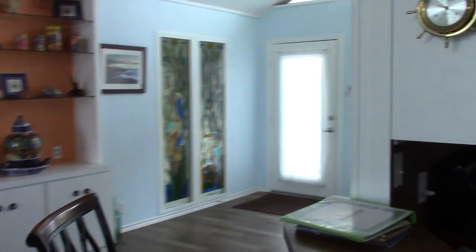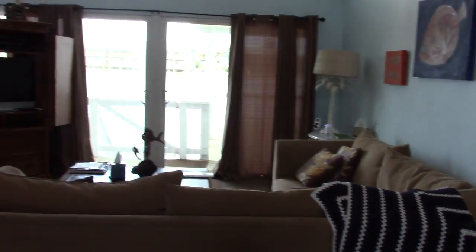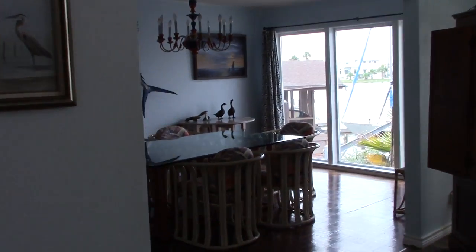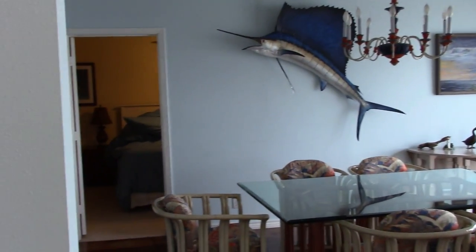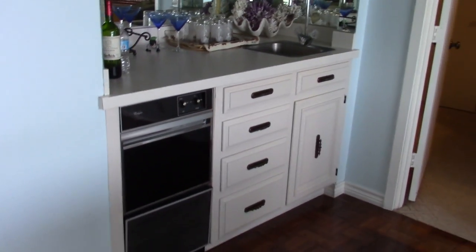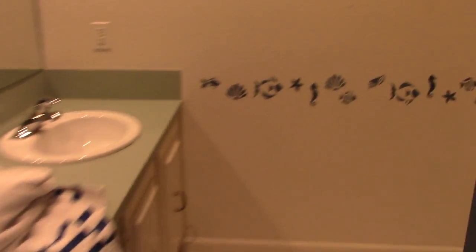Now this property, just a little history on it, it was inherited, and the person who inherited it, they do not get down here very often. So they have it on the rental pool and they're entertaining selling it. So here's your dining room area. Your wet bar. We have one bedroom here. So there's actually four bedrooms up and then one down. Double sinks. Walk-in shower. And toilet.